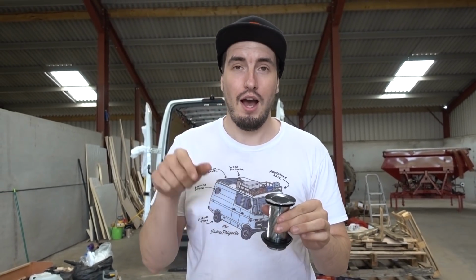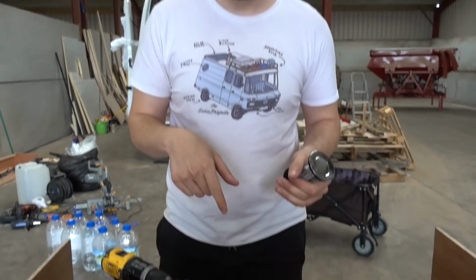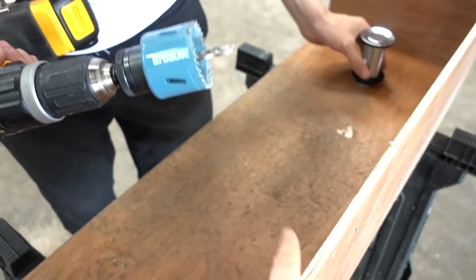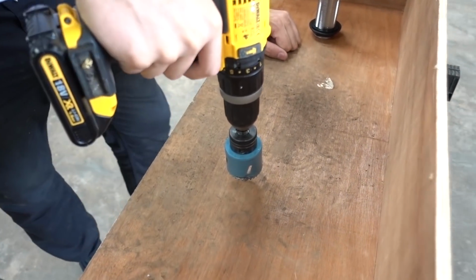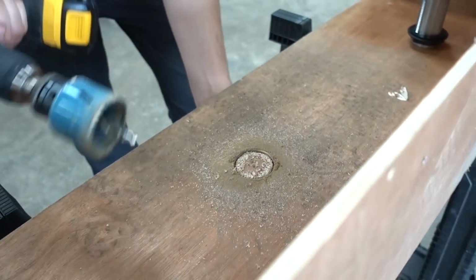But before I actually drill the hole into our lovely metal jam pan. One of a kind. One of a kind. I'm gonna cut a hole in a piece of scrap wood and then test it out and see if it works. You're doing it in this? Yeah. This is our old wheel arch cover for the van. Was that difficult one-handed?